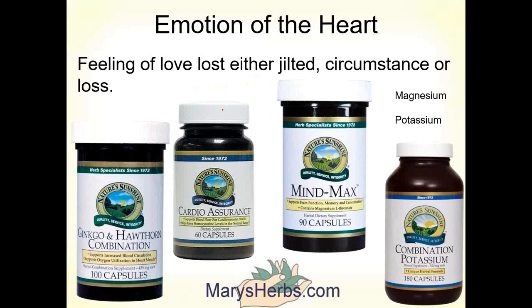The nutritional part of the heart would be vitamin E, onions, garlic, parsley, cayenne pepper. That's as a base. But ginkgo and hawthorn is absolutely amazing.